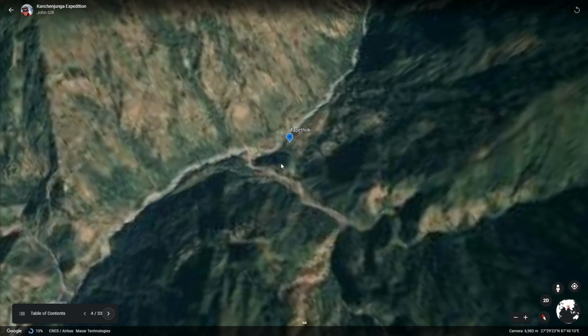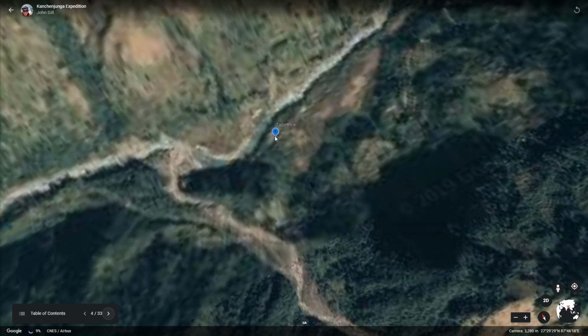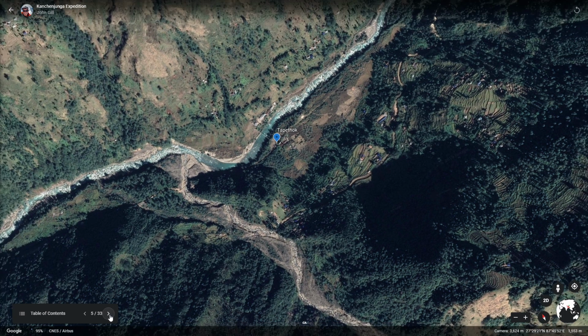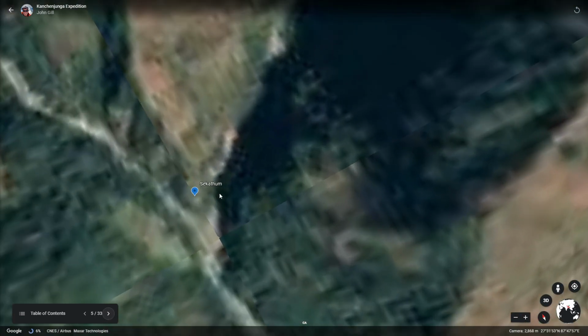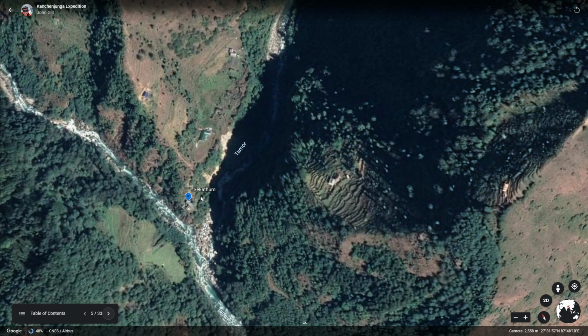Now in 2017, this is where the road ended. We hiked up to here, and then we actually ended up hiking a couple of days further to get to Taplejung, but hopefully we can drive as far as Tapithok and then start our approach trek, which will still take a couple of weeks to get to base camp. The first day we'll hike to Sekathum here. This is all low down in the valley, around 1,000 meters.